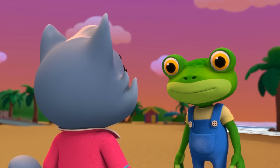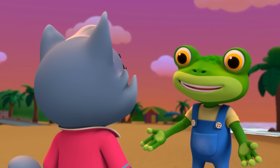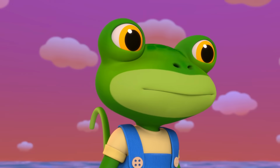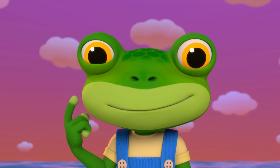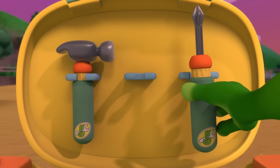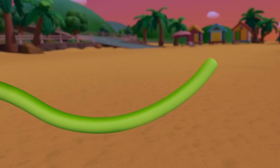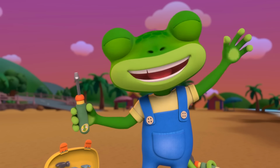That's it, Cat. We can use a magnet to find the keys. But we're going to need some help. Yeah. What tools do we need? Wrench, screwdriver. Gecko's garage, time to fix. Gecko's garage, let's fix this.